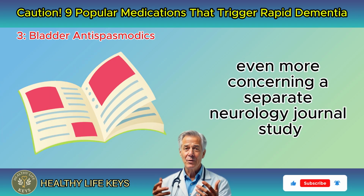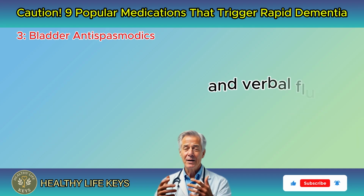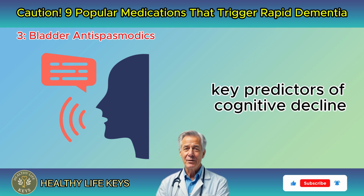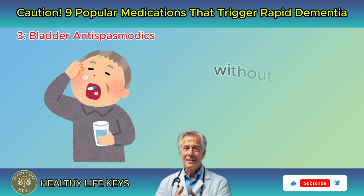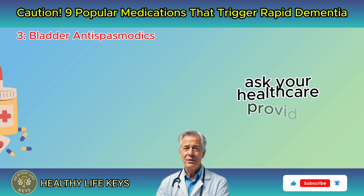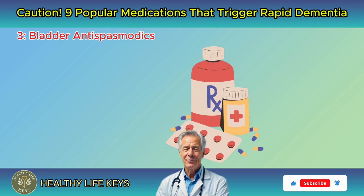Even more concerning, a separate neurology journal study linked these medications to significantly worse memory and verbal fluency scores, key predictors of cognitive decline. Many seniors stay on these drugs for years without realizing the long-term impact on brain health. Ask your healthcare provider if you're on one of these medications.